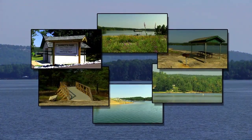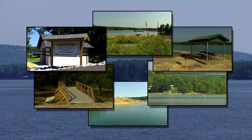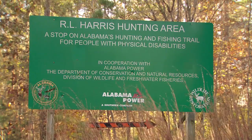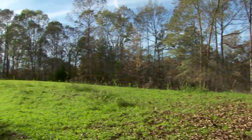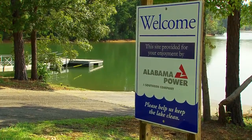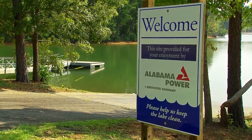Not only do these sites include our water-related facilities, such as public boat ramps, day-use parks, and a scenic overlook, but it also includes our handicapped hunting areas. Alabama Power partners with agencies such as state, county, and city governments to operate and maintain some of our recreation facilities. These partnerships are a great asset to us and to the communities. We are able to provide access to the lake for those that may not be able to have a place on the lake, that they can have access to the waters.